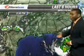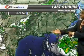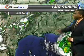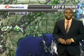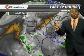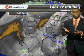Here's our big system. You can see Isaac now starting to move into our radar picture, and you can see again pushing on off towards the north and east. You also see a front off to our west. Really, it's not having a big impact on our local weather right now. Here's what's going on. This is why the models are showing two different things. There's basically two different camps.